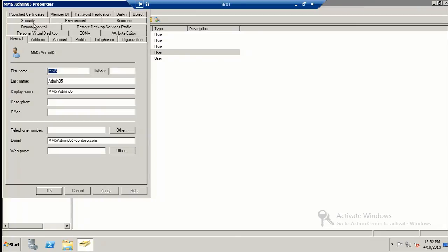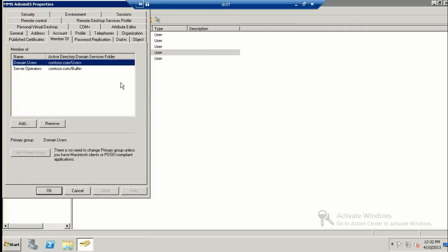Groups are... Member of. Looking for it. Top. Thank you. There we go, right there. Carl, where's that at? Yeah, there's server operators. All right. Is this touchscreen? Yeah, I wish. That'd be nice. All right, excellent. So we've got them in server operators.